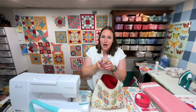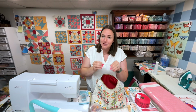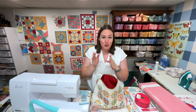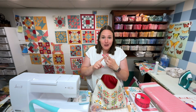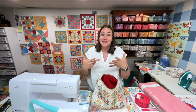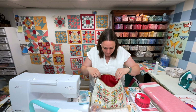I think we need to talk about binding. As I was working on my Night Stars quilt, it got back from Julia and it is quilted and it is gorgeous and I will show you soon. I thought maybe I should talk about what frustrates me or what I'm learning in the process, or how I'm combating my mistakes and running with them instead of panicking every time. Because maybe I'm the only one that doesn't like binding so much. So stay tuned for that one.